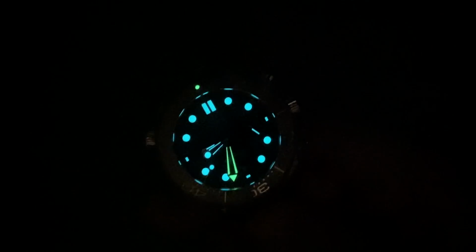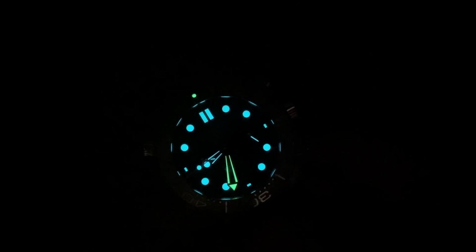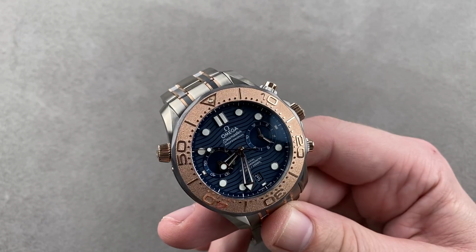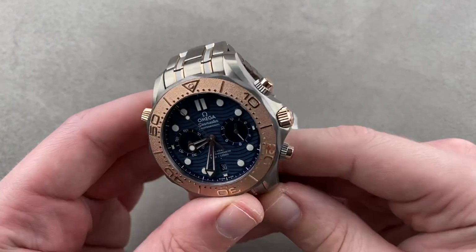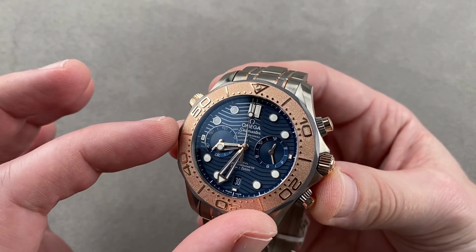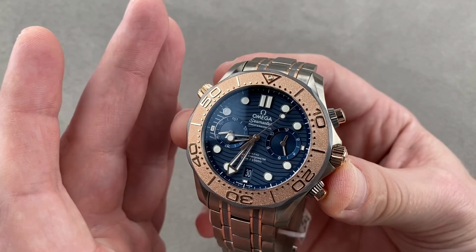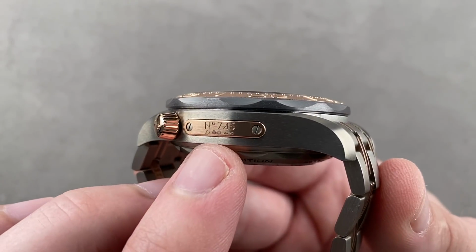You're probably already guessing what this is based on the skeleton style hands and the differential lume for the minute and the bezel pearl. Green, green, and blue. This is the new for 2019 Omega Seamaster Diver 300 meter chronograph, but this is a special series watch that evokes the original 1993 Diver 300 meter chronograph. That watch was available in a rather rare and expensive but celebrated triple tone metallic option, and this watch continues that tradition. These are individually numbered with a rose gold plate on the flank.